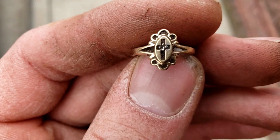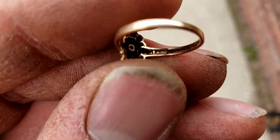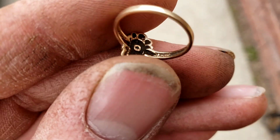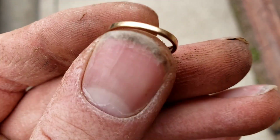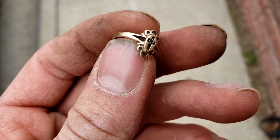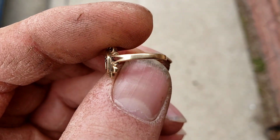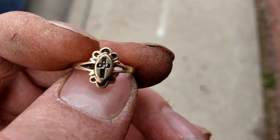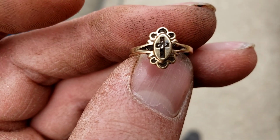So here's the little ring all cleaned up. It is most certainly gold. It says AAJ on the inside. That is the maker's mark. And if I had to take a guess, it's probably 10 or 14 carat. The inside is a little bit dirty, so it's going to be tough to see that. But I will throw up whatever the back mark is and what type of gold it is. But I am absolutely thrilled to have a gold ring. It's my first piece of gold since 2018. So in the pouch that'll go. Let's see if we get something else.